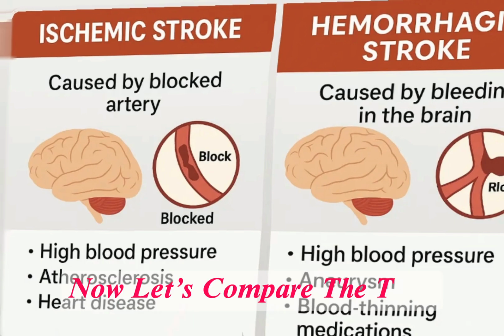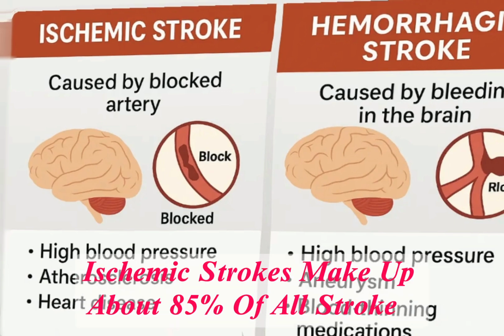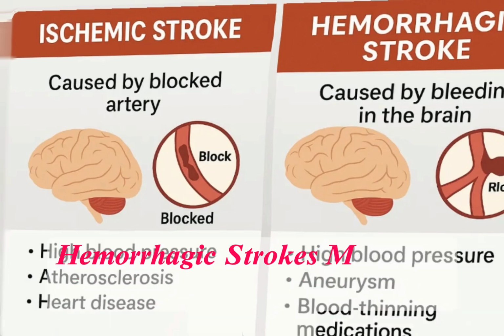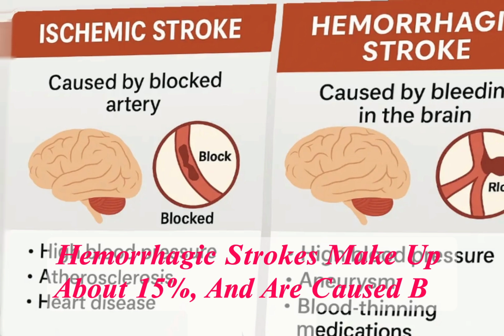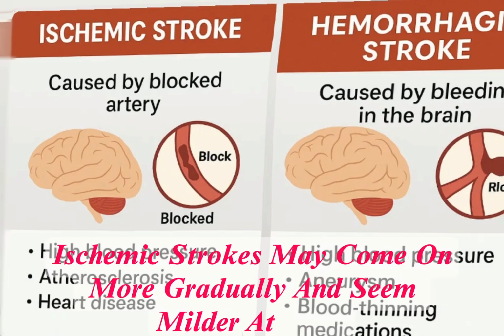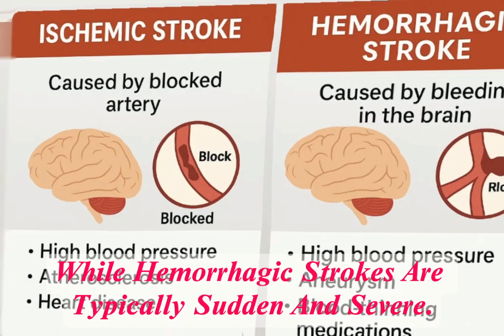Now let's compare the two. Ischemic strokes make up about 85% of all strokes and are caused by blockages. Hemorrhagic strokes make up about 15% and are caused by bleeding. Ischemic strokes may come on more gradually and seem milder at first, while hemorrhagic strokes are typically sudden and severe.